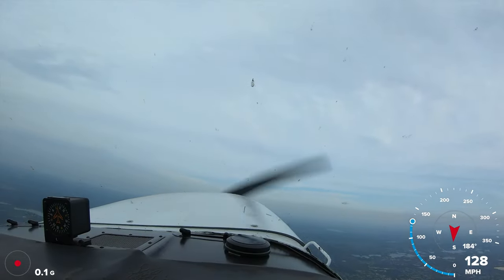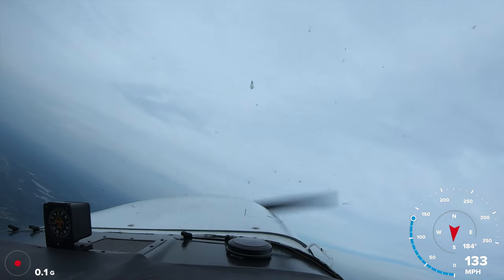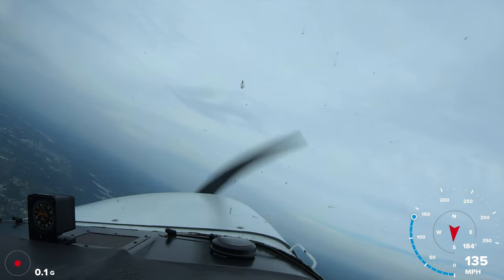White Archer Bucky 541, northwest corner of Lake Apopka. Simulated engine out down to the fields to the northwest of Lake Apopka.